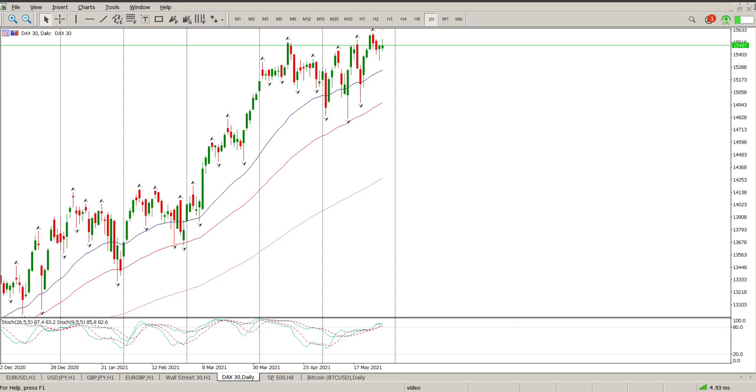Looking at the daily, we can see a pin bar followed by another pin bar. So tail down, tail up, big up, big confusion, and that has pretty much been the story of the entire month. You can see big up, big down, big up, big down, big up, big down, big up. So as far as I'm concerned at the moment, this is still not worth looking to trade.